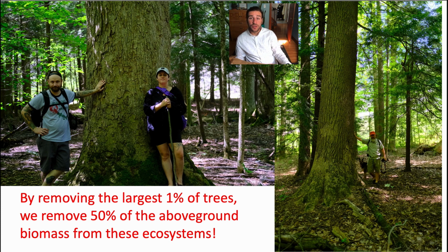And because I found probably the largest tulip poplar in New York State, I wanted to give you this fact. This is a red fact. By removing the largest 1% of trees, you actually remove 50% of the above ground biomass from these ecosystems. So this has to do with a later unit, but it's an important concept to begin to start thinking about.